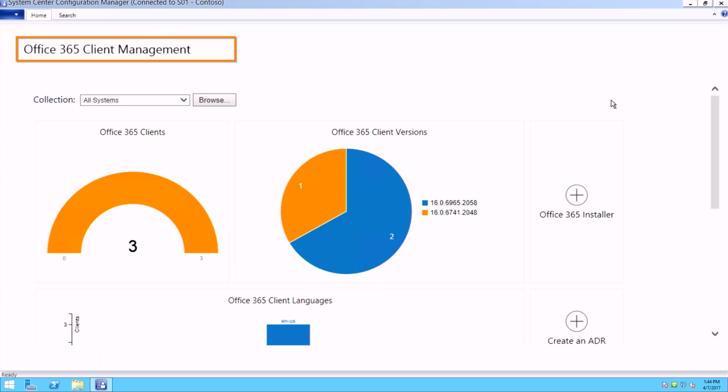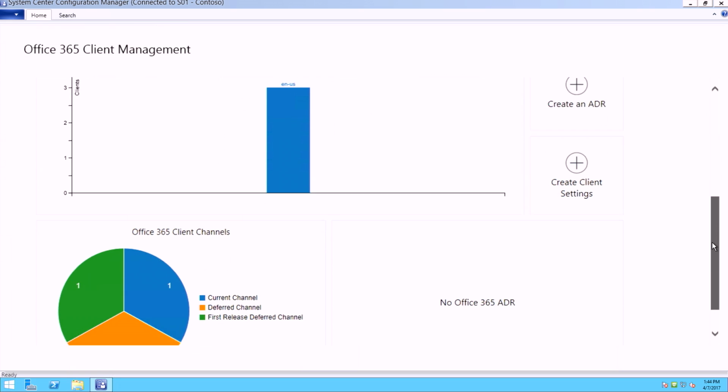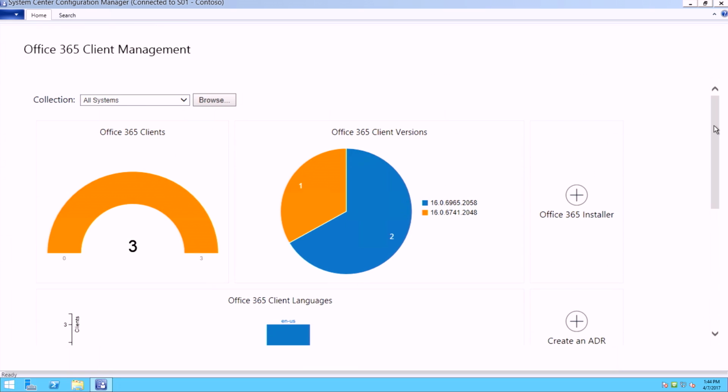the Office 365 Client Management Dashboard, which gives you a single place to view your entire environment: how many devices you have deployed, what versions are available, languages, as well as what channels these devices are receiving their updates from. Now, in 1702, which was recently released, we included the Office 365 Client Installer. This basically gives your Office deployment tool a new view, and it gives you the ability to target and deploy packages. Something I've personally received a lot of questions about.